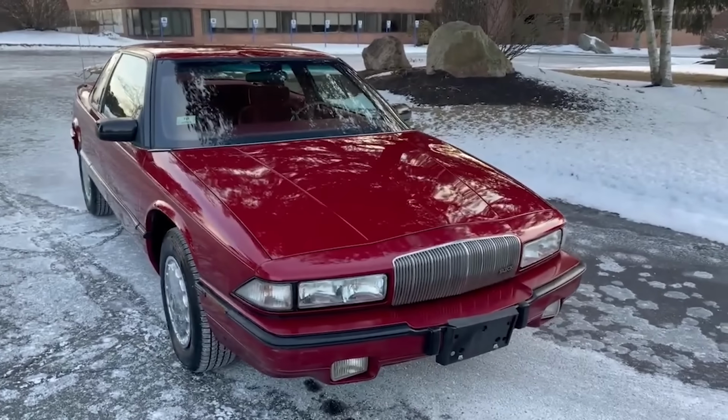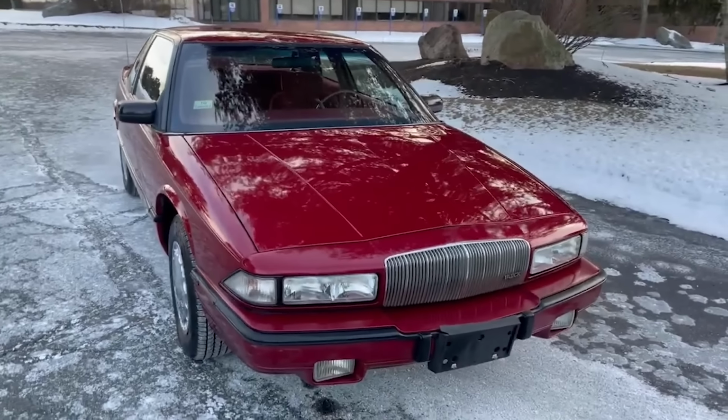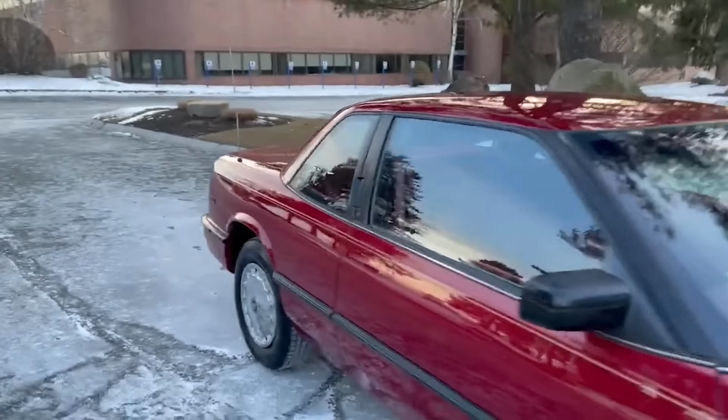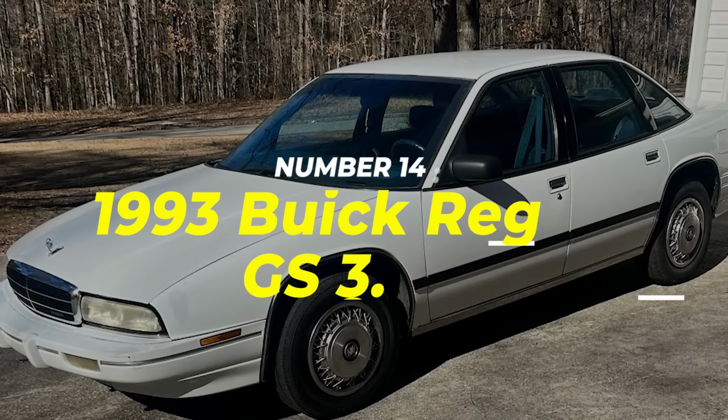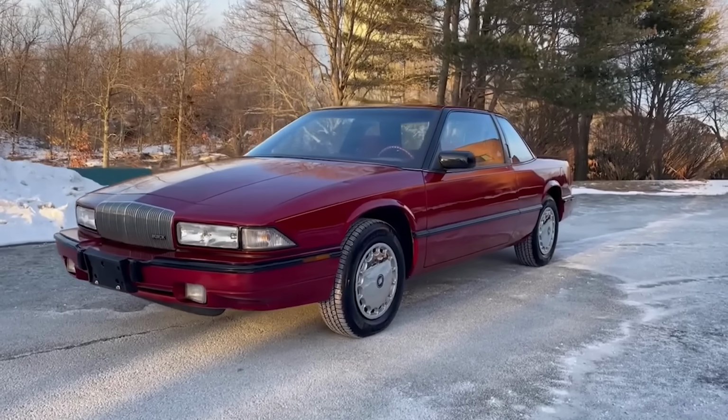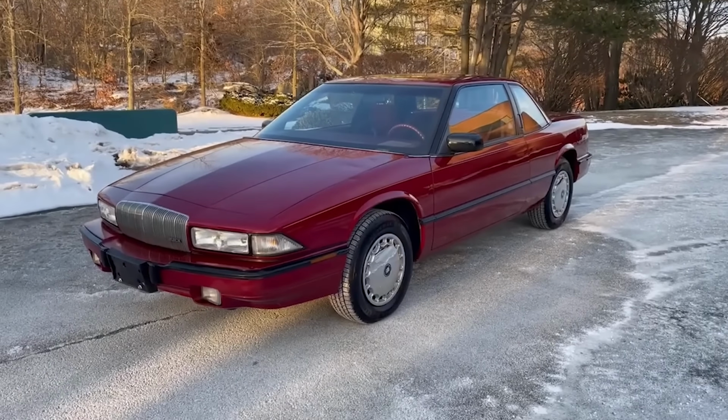Coming up next, a full-size American sedan that looked more like a retirement plan than a racing threat, but packed torque that could humble early Mustangs. Number 14, 1993 Buick Regal GS 3.8. A car built for retirement homes, but quick enough to spook a Camaro?